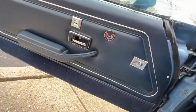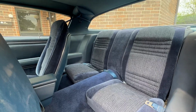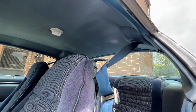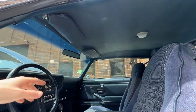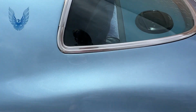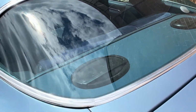Anyway. Carrying on. Even the back door panels have been redone. Your back sail panels have been redone. Where the seat belts go into are new. Headliner is new. Visors are new. So again, all that's beautiful. This trim here is excellent, actually. Looks really, really nice. Back window looks nice, too.